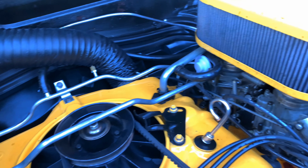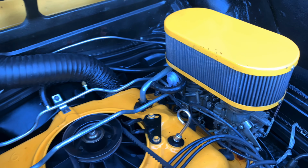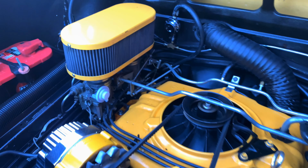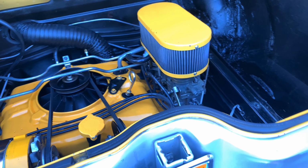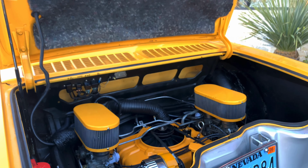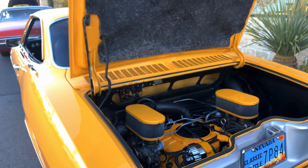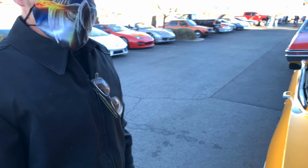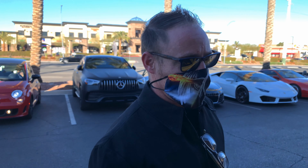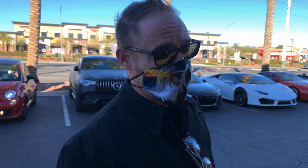Thank you. And what are we looking at? You've got four single barrel carburetors. Wow. And they also made them with a turbo kit. This one, unfortunately, doesn't have it. That's something that's almost impossible to find. An original turbo kit for this car? Yeah, they had a turbo kit for them. And when they've got the turbo kit on them, they're fast.